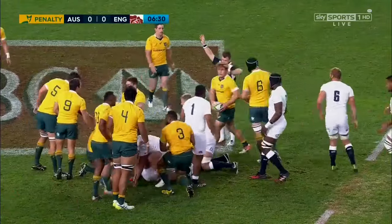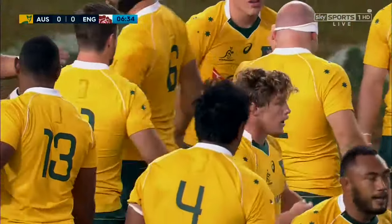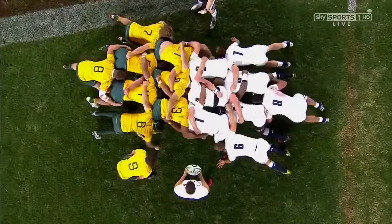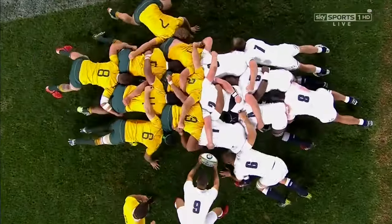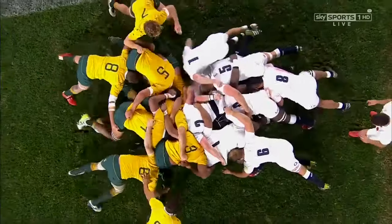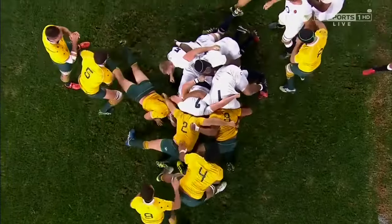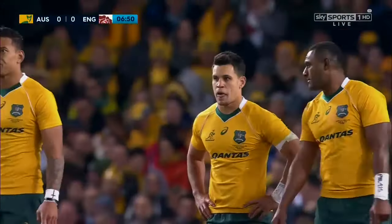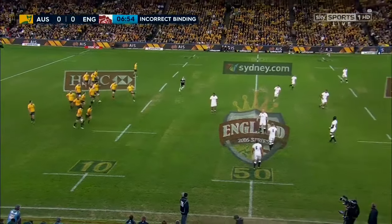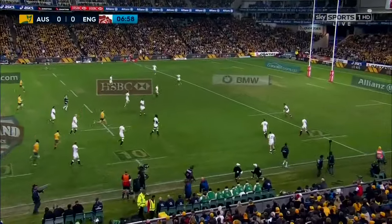As England are penalised and lose their binding. Get the pressure off the arm. Pressure off the arm. It's Dan Cole on the right-hand side, top of your screen. Pressure off the arm, called. Of course, 2 weeks ago after England won in Brisbane, Bob Dwyer in the media assaulted the technique of Dan Cole. And in that instance, Nigel Owens goes with the former Wallaby guru.